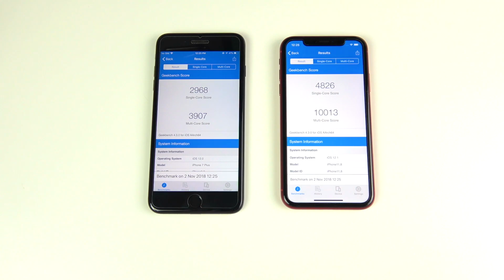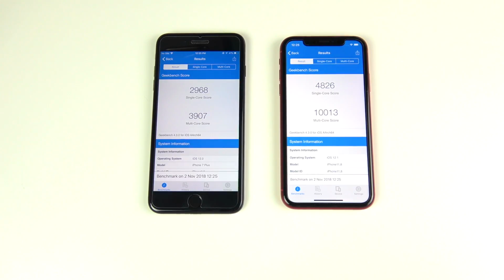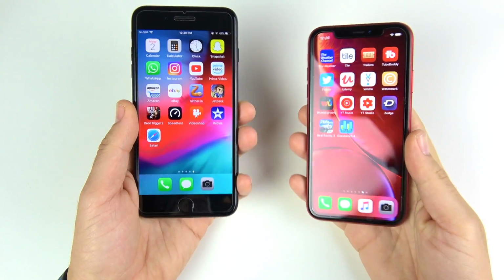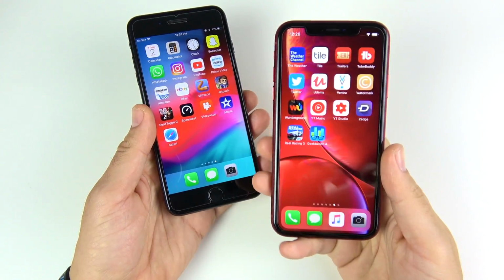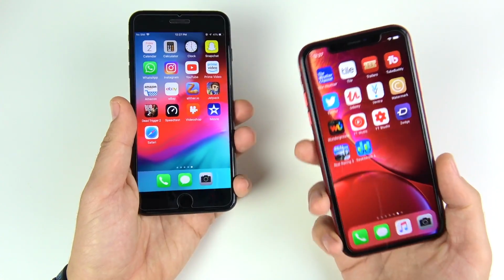Okay, so the final Geekbench scores are in, and holy smokes, look at the iPhone XR just kicking the iPhone 7 Plus's booty. Okay, so in conclusion, which one is the better buy here in terms of speed? That's going to be the XR hands down. It's a more competent performer, but you're going to pay $350 more or so for this device.